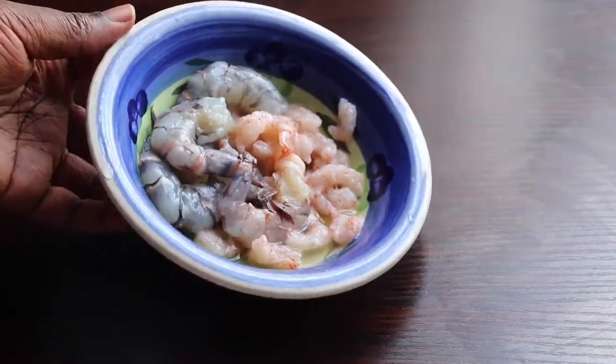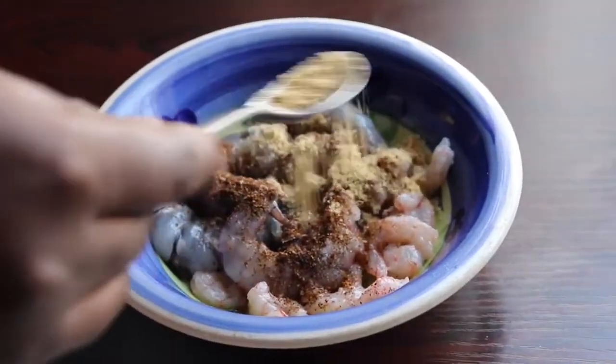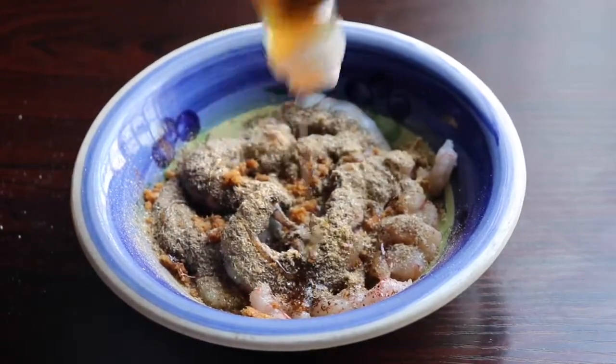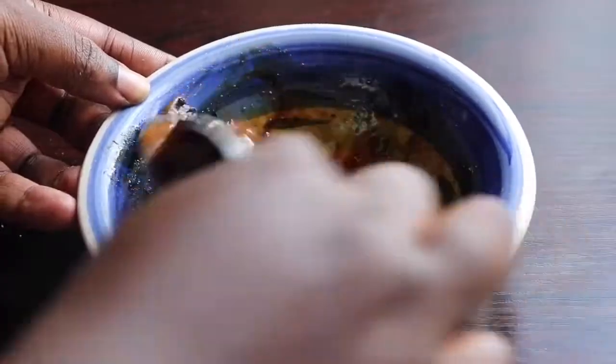I have some clean prawns and shrimps here, so I'm just going to spice it up by adding some salt, some Cameroon pepper, ginger powder, garlic powder, half a seasoning cube, and some sesame oil, some soy sauce, and I'm just going to give this a very good mix.